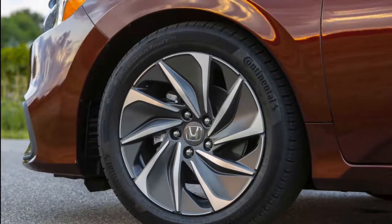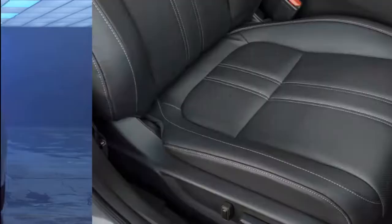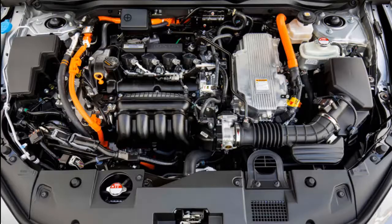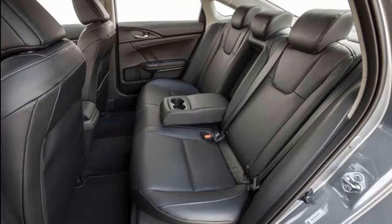Inside, the Insight skips the Civic's frustrating touchscreen and control layout for one plucked from the Accord, complete with a volume knob. The Insight sports a low dash that helps outward vision, like the Civic, and a digital display that's functional and easy to understand. Unlike the spicier Civic, the Insight prefers a milder approach to aesthetics and color schemes.